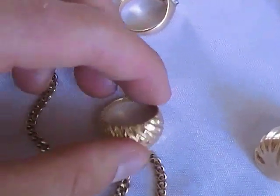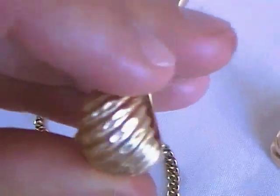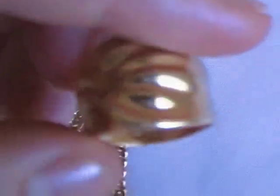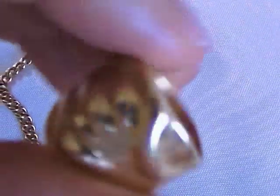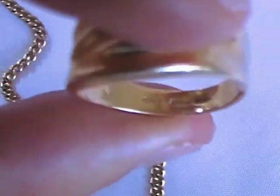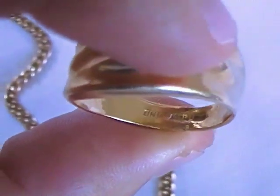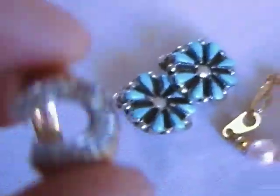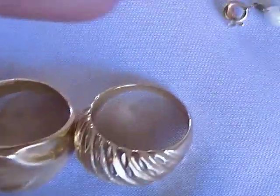So that's one 14 karat ring, and here is another 14 karat ring. Hallmarks are kind of hard to show you here, and another 14 karat ring. Not all in the same lot, I'll explain. There's the markings there, 14 karat. This was in with the horse jewelry, but these two rings were at the same sale.